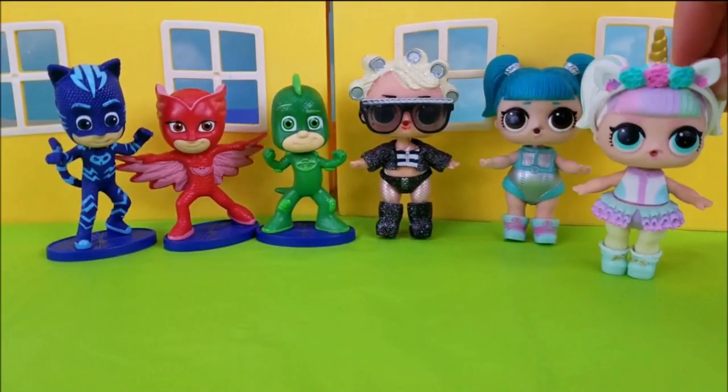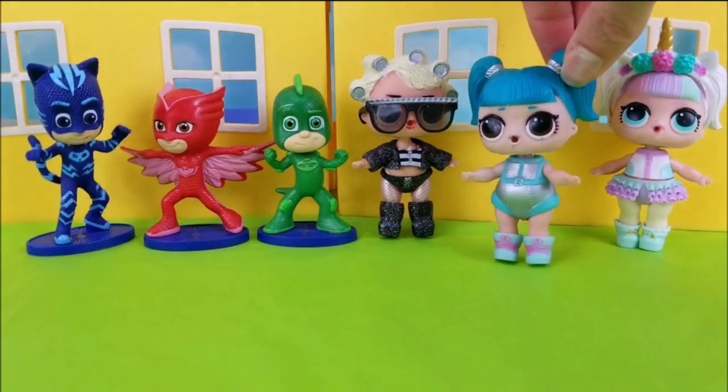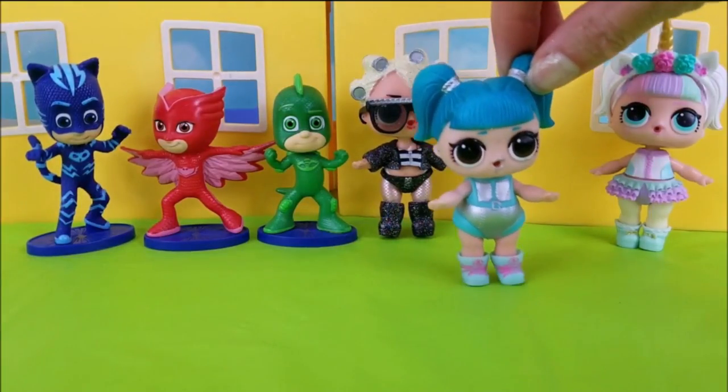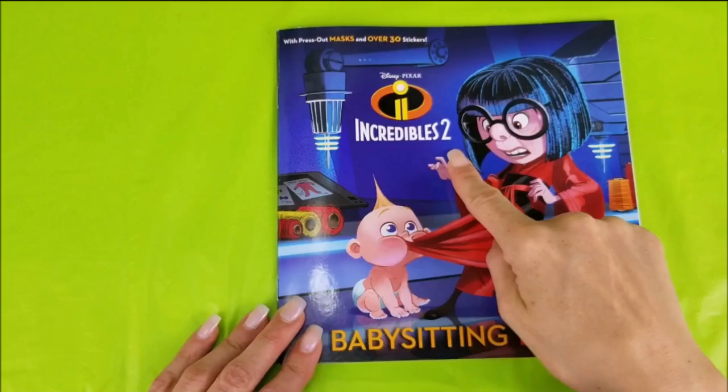I love reading books. Yeah, this should definitely be a good one. The Incredibles are amazing. I know, so cool, right? All right, guys, let's get this story time started. Yeah! Incredibles 2, Babysitting Mode.